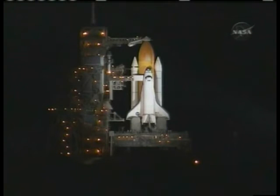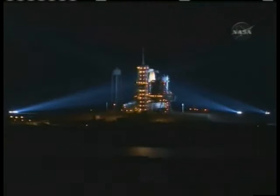Again, launch controllers are not working any technical issues, and the forecast is currently green. I'd say that the mood inside the launch control center is cautiously optimistic about getting a break in the weather this morning. Definitely a better outlook than we had yesterday morning, which eventually led to a scrub because of a cloud ceiling.